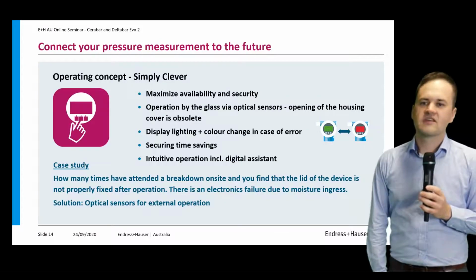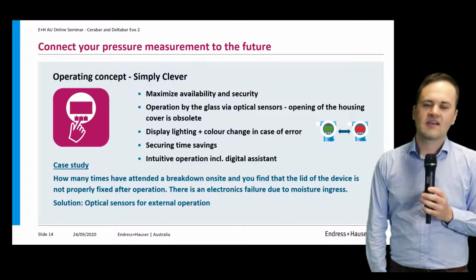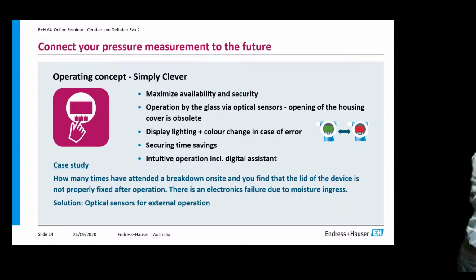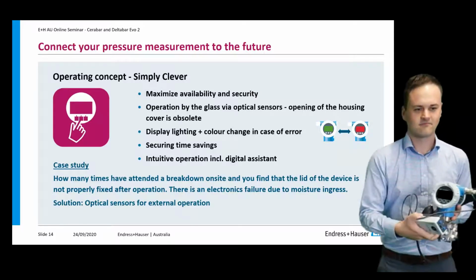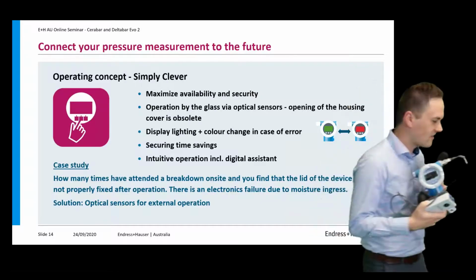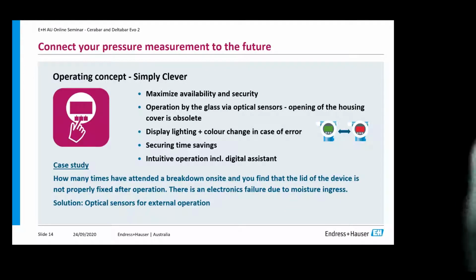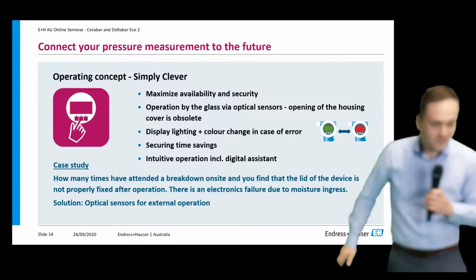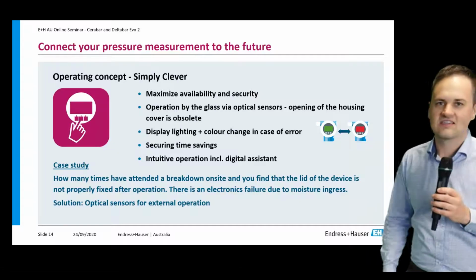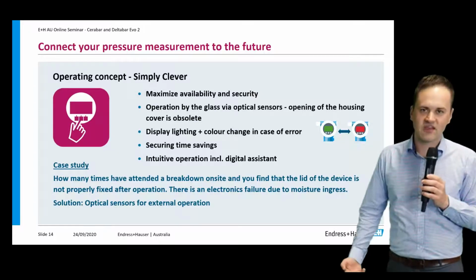In terms of the operating concept, we've added a backlight and you can also use the device with optical sensors. I'll show you an example in a moment. This is one I've prepared earlier. You can't see the backlight on your screen because of the lighting in this room, but I can assure you that it is green. And once there's an error with the device, it will change to red.